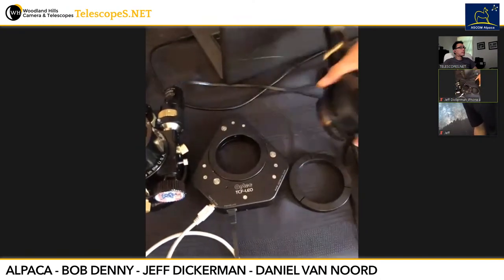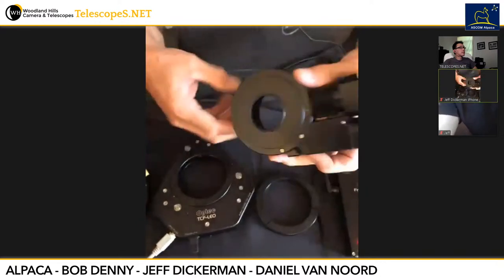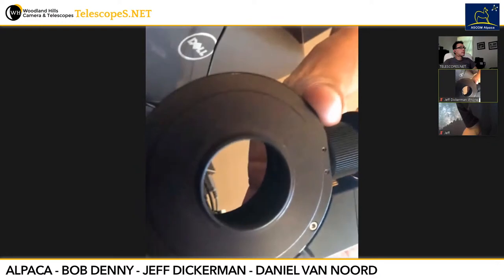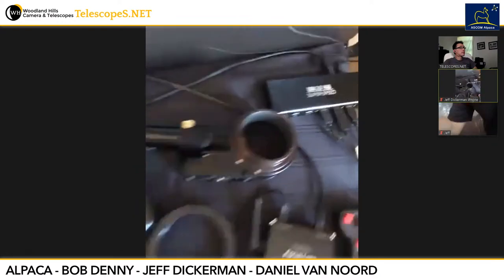So there's a few different options you've got in order to maintain that very thin focuser. The other thing we've got here on this is our Sagitta. This is our off-axis guider. We got a small T-thread in there now, but it's a full 3-inch off-axis guider. Here's one here, Dan.